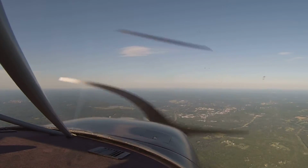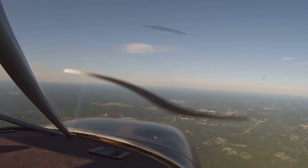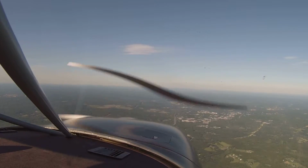Do you want to try flying it? Sure. Can I do that anywhere? Just put your feet on the pedals. Okay. Although when we're flying straight and level like this, there's really not a lot of input from the rudder required.